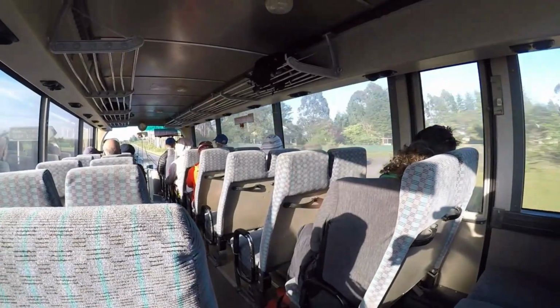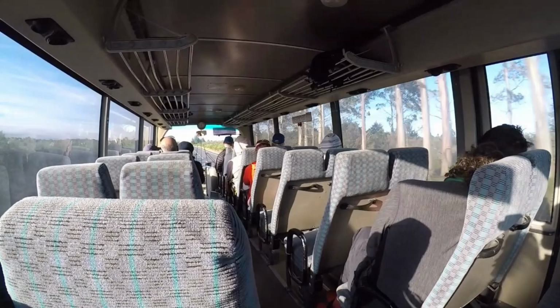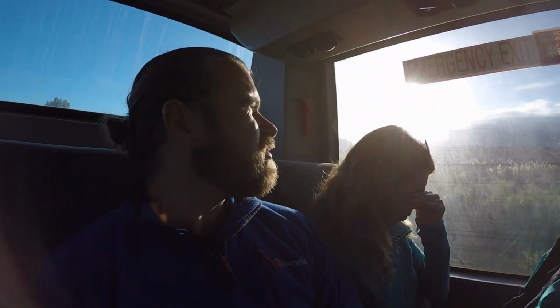Morning, everyone. It's just gone 7 o'clock here, and we're away to the Alpine Pass, the route to get up there. It finishes in the cloud. Yeah. Hopefully the cloud does lift.